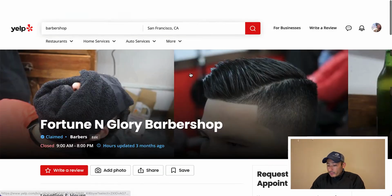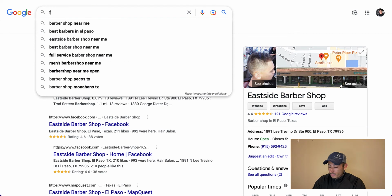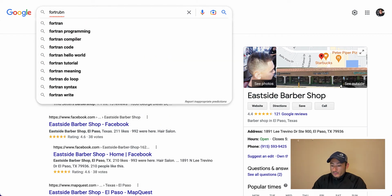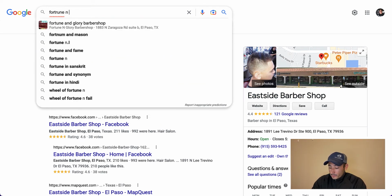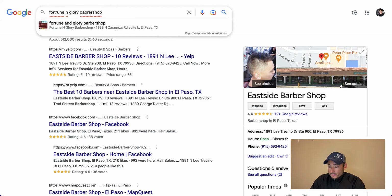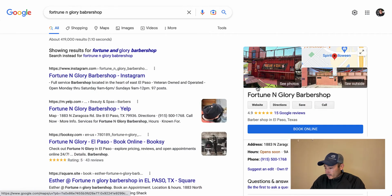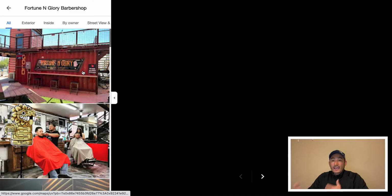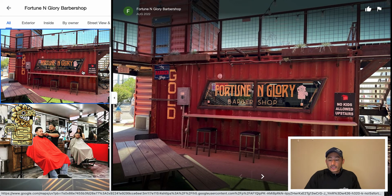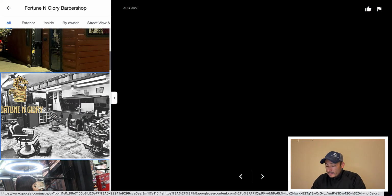So again, I would probably go into Google here. Fortune and Glory, right? Glory Barbershop. Is that what it was called? Yeah. Let's see. So different pictures. And this is how I look at it, right? You just kind of have to run through it. It doesn't take a lot of time to run through different websites. So check it out. Now I'm getting pictures on the inside, which is what I want.